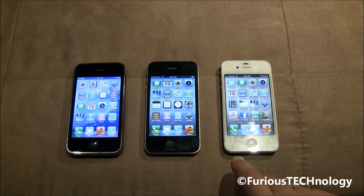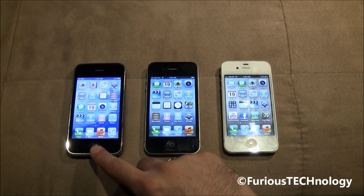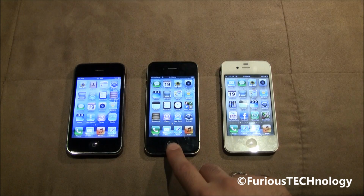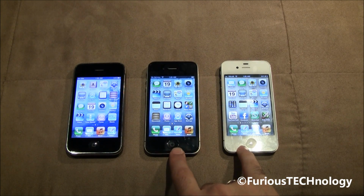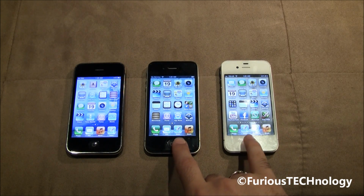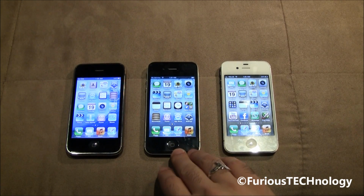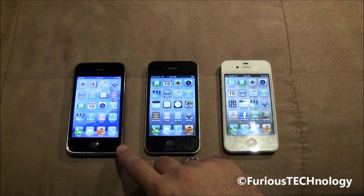Battery size wise now, we've got a 1219 milliamp battery on here, and we've got a 1420 and 1420 milliamps, so battery slightly bigger in the 4 and the 4S. 4 and 4S do run on the same battery though. As far as battery life goes, we've got an estimated time of about 8 hours on the 4S, about 6.5 on the 4, and about 5.5 on the 3GS.